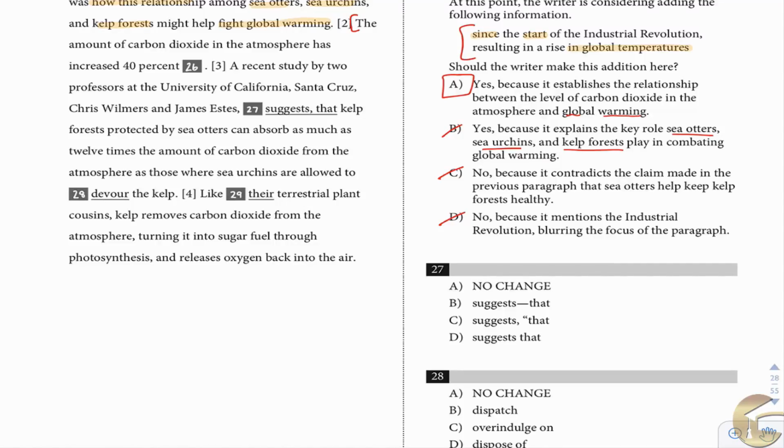And with this, when you see suggests that, that clause should be without a comma. Typically, there's no real need to have it. You also see there's a lot of pausing going on here. Chris Wilmers and James Estes suggests that kelp forests protected by sea otters is going to be a little off here. You don't need a dash either. There's no long pause here, definitely. There's definitely not going to be a quotation. There's no reason why you would have that, because it doesn't have an ending. There should be an end to that quotation somewhere. So that would be a terrible option. And like I said, you don't need the punctuation here. We're going to pick the more clear, concise answer. The shorter is better. And that's usually, in this case, getting rid of unnecessary punctuation. So 27 should just be D.